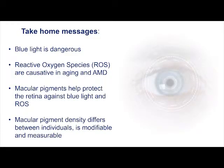So the take-home messages then were that blue light is dangerous, that reactive oxygen species are causative in aging and AMD, that macular pigments can help protect the retina against blue light and reactive oxygen species, and that these macular pigments are variable between individuals, modifiable, and measurable.